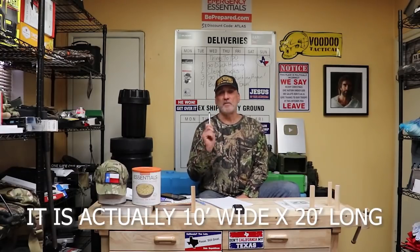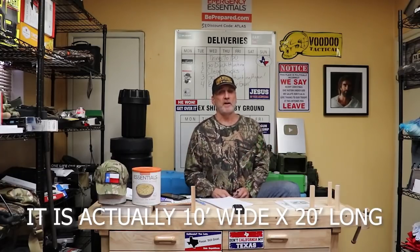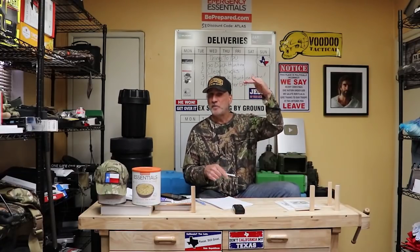If you're curious, this bunker costs $50,000. Like I said, it's 8 feet wide, 20 feet long, and it has 8 foot ceilings. It's got a big fancy gun vault door and a beautiful 35 degree staircase going down into it. After they're done, they put it below the house, and it's going to have 2 feet of concrete on top of it, so it will be poured into the slab.